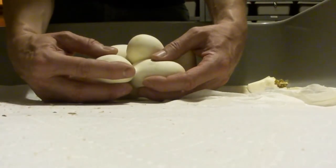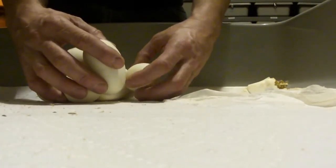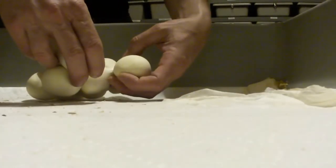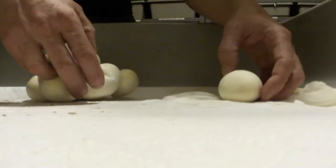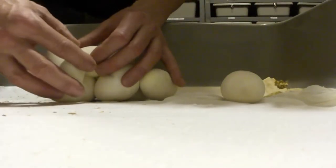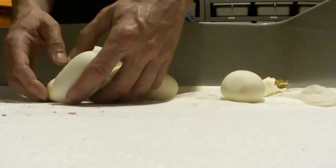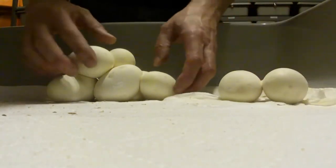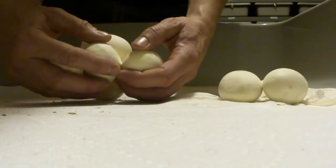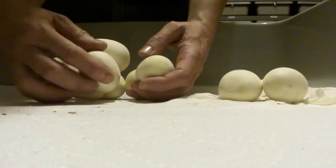Oh, these are really stuck. Almost can't get them. I think it's too big to fit in the box the way it is. Oh, I got one. See if I can get another one here. Alright. Yeah, we're making progress. 2 down. Alright, so this one looks like it's doable.